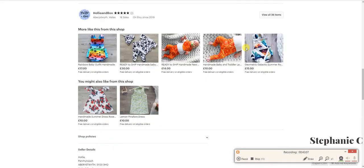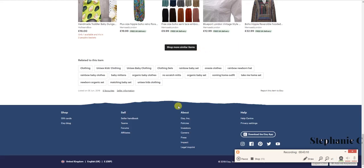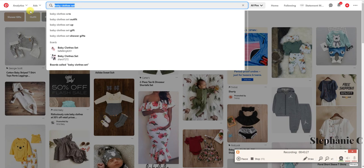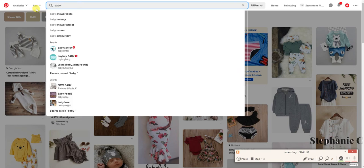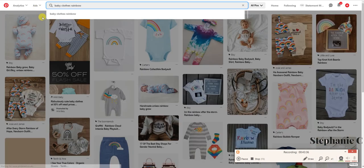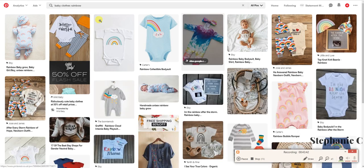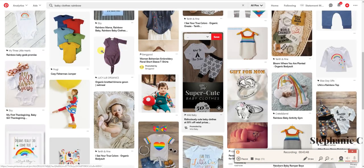Rainbow bits and bobs are really on trend at the minute just because of the pride that's coming around. I think it's either been or it's coming around really soon. But also, going home outfit isn't in there. We know from Pinterest that shower gifts and outfit coming home are keywords that your target market is searching for. Baby clothes rainbow. Let's see what that yields. You never know. See, nothing is as vibrant as what you've got. So you're on to a winner, because all these are just little bits and bobs that are rainbow. Nothing really on there that would spark my interest.